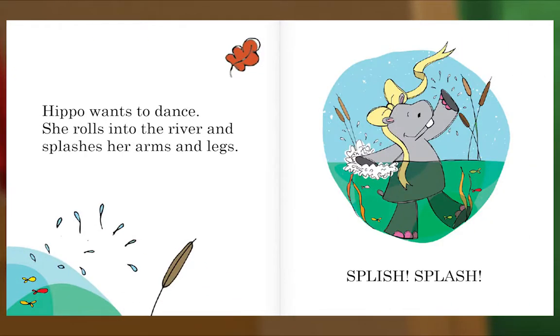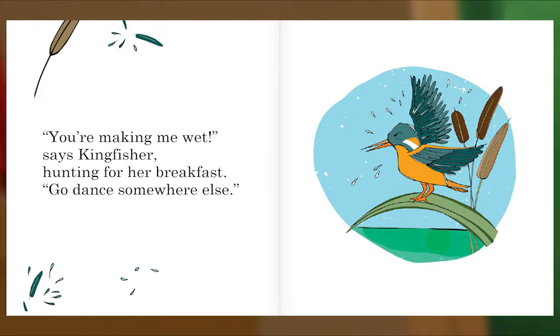Hippo wants to dance. She rolls into the river and splashes her arms and legs. Splish, splash. You're making me wet, says Kingfisher, hunting for her breakfast. Go dance somewhere else.